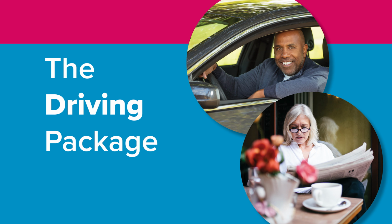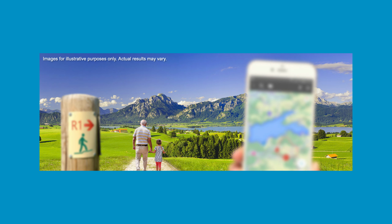If you choose our driving package, I can maximize your distance vision so that you're less dependent on glasses for distance and just wear cheaters for up-close vision. With this specialized technology, I can correct your astigmatism, which affects your focus, thus giving you high-quality vision.